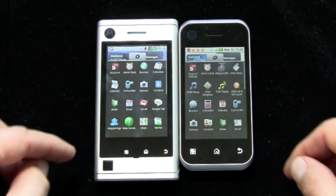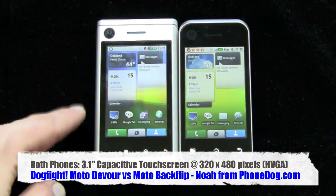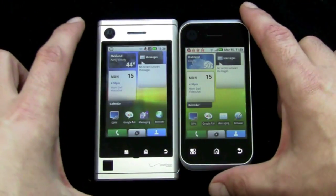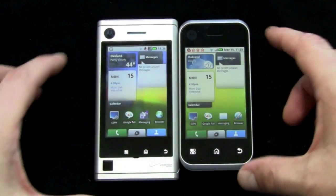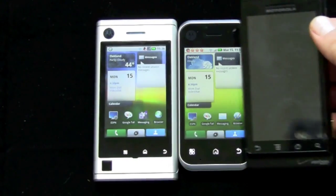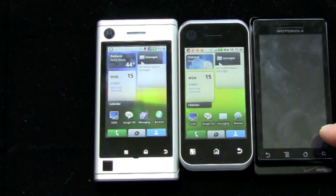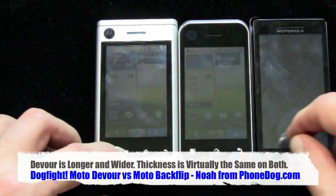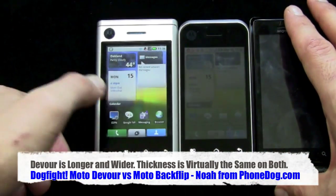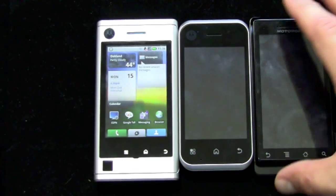It looks much bigger. They both actually have the same size and resolution display, 3.1-inch capacitive touch, HVGA resolution. So the screens are the same. There's a lot of bezel around both phones, so with both phones it kind of looks like the screen is smaller than it really is compared to something like, here's the Droid, which has a smaller bezel, larger display, but when you look at these next to each other, the screen just looks huge on the Droid compared to these two. And it is larger, but anyway, just to point out the difference that not only the actual size of the display, but also the amount of dead space around it can make.